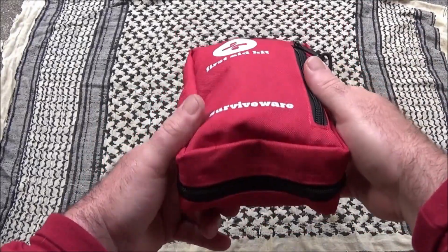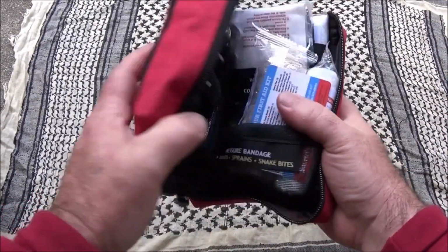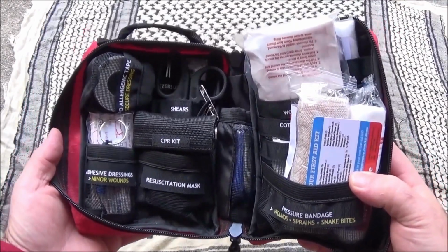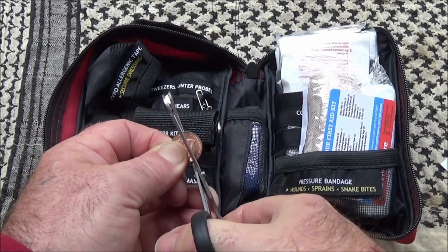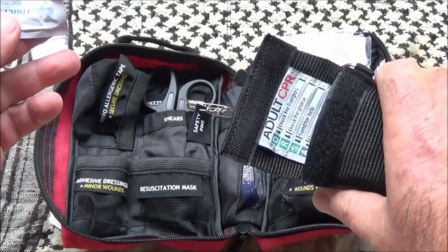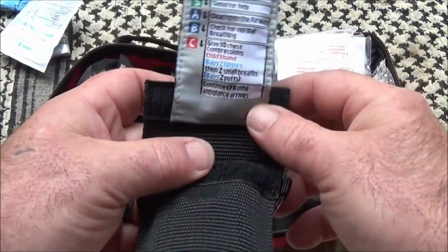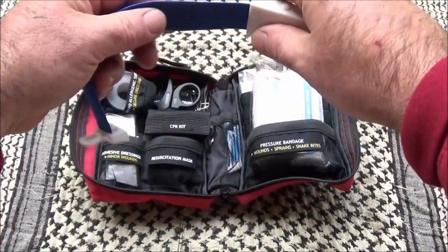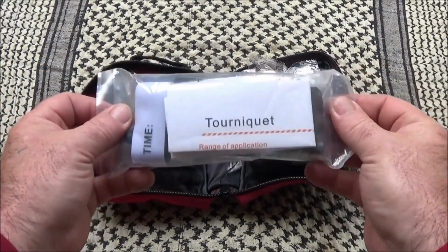The last one may seem basic and obvious, but don't be caught out in the wild without one of these. That is the Surviveware Small First Aid Kit. Solidly built, compact, and stuffed with most of the essential supplies you'll need for unexpected scenarios, from a CPR kit to adhesive dressings to pressure bandages, each in its own sleeve labeled by function. This kit weighs only 1 pound and measures 5.5 by 7.5 by 3.5 inches, making it easy to pack along when space is at a premium. You'll be glad you did.